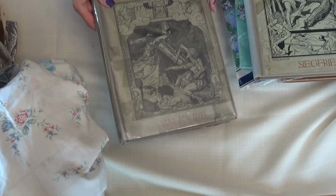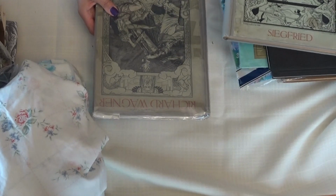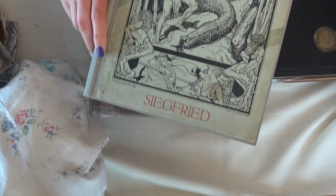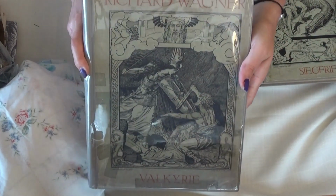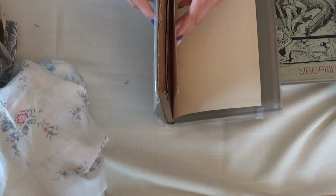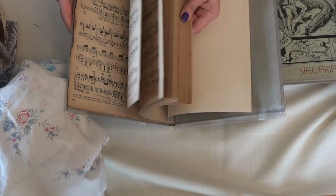All right, and we have another one. This one actually has the plastic cover on it. So it's basically the same. I don't know if they're actually different or not. Let me take a peek. Yes, it is. These are by different composers. So there is that one, and then different graphics again on the cover, but inside it's going to be pretty much like the first one I just showed you. There are some pages that are loose, which is fine.